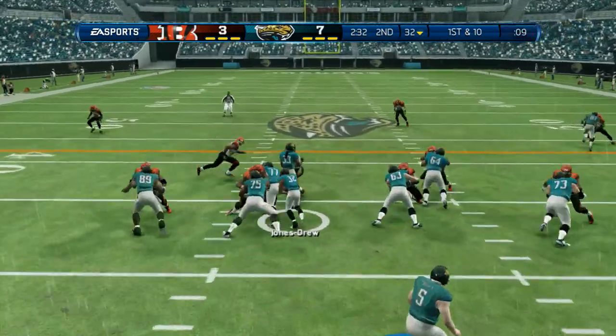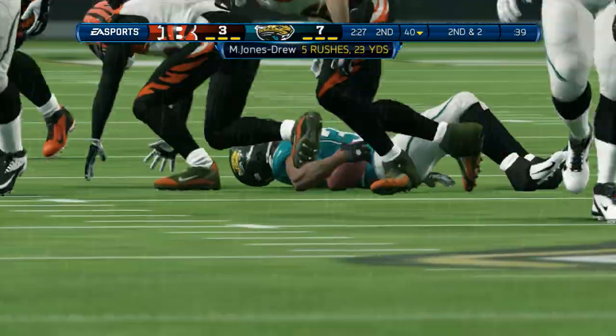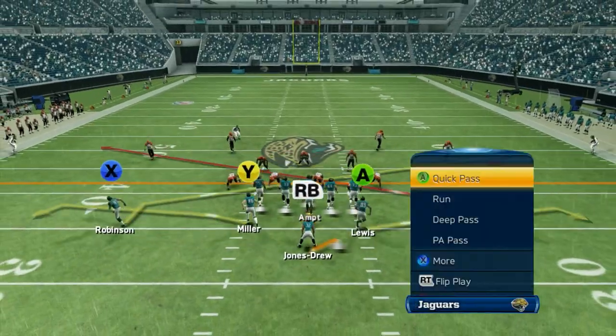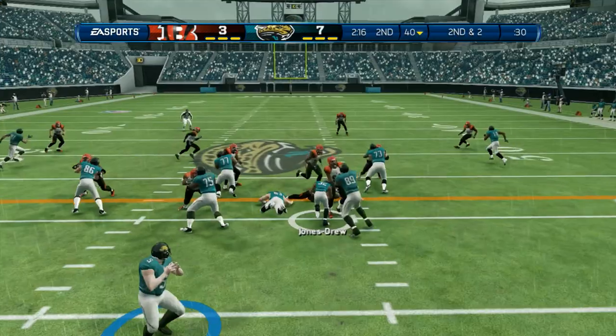First and 10. Breaks free. He is tackled at the 40-yard line. Power running. A lot of teams in this league don't even do it anymore. This team, they can power it up in there and pick up those tough yards. Second down and two to go after the running play.